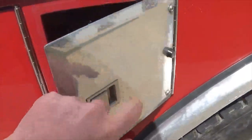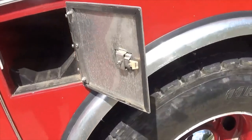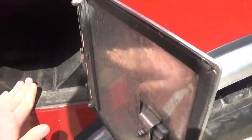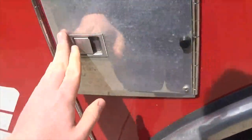These are meant to hold air bottles, but we don't hold air bottles in either of these because these are so old, they give out. And if we're going down the road and we hit a turn sharp enough, then the bottle can actually come out and cause the door to come up and our air bottles will go flying. So, kind of dangerous too.